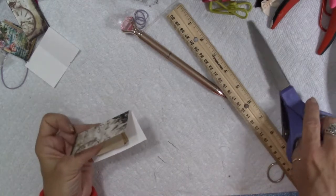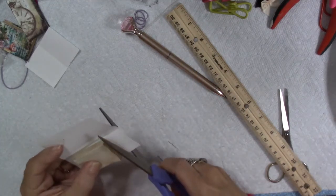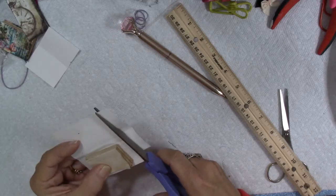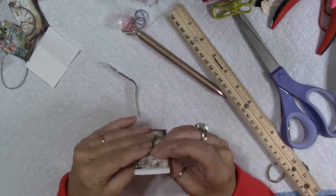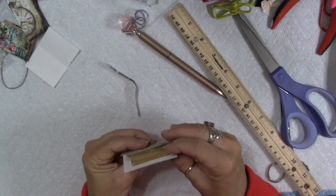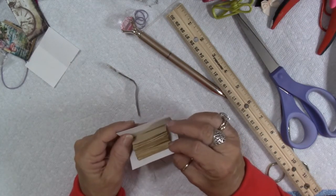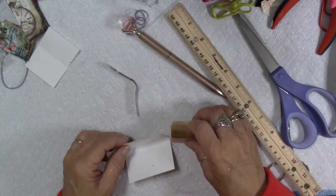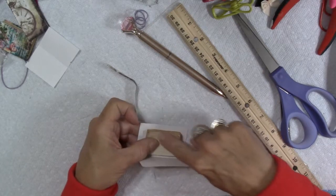So I'm going to just take my scissors and I'm going to eyeball it to about that line. So there we go. We have a nice edge over each one of these. But we need to make sure too that when we're doing this, we want those edges, we don't want to fold them in so far that they match the pages.